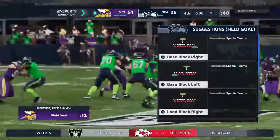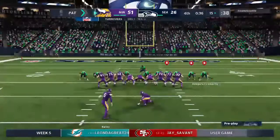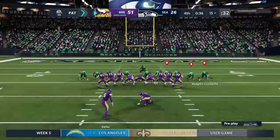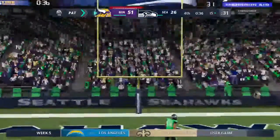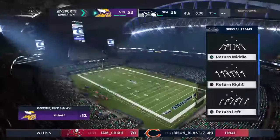And that one will pretty much erase any hopes of a 4th quarter comeback. With emphasis. Interception, return for touchdown. Door closed, locked, reinforced. And that will bump the lead up to 26. Makes the score Vikings 52, Seahawks 26.